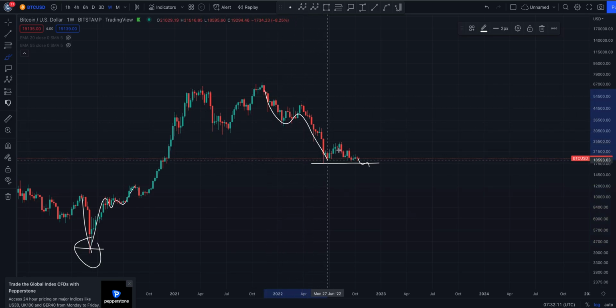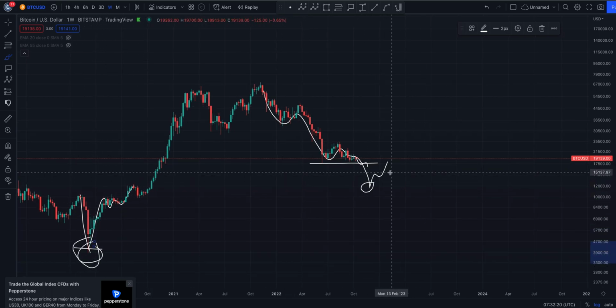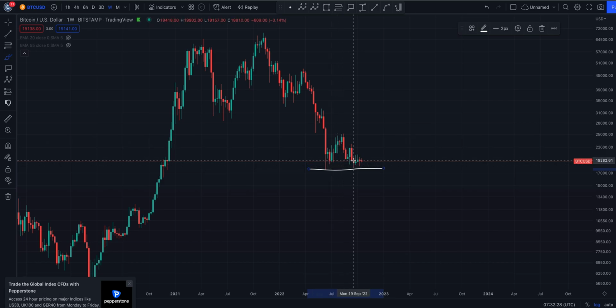If Bitcoin's to do the same here and literally just crash down and do something like this, I think at that point you'd be in this sort of area, looking to get that bounce back up and recover sometime in the early part of 2023. So I think the last part of Q4 is going to remain quite bearish.